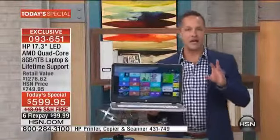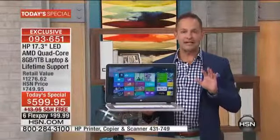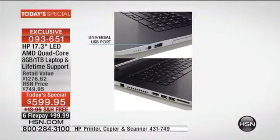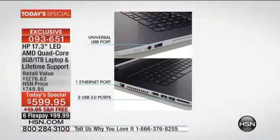It's missing nothing. And I want to explain to you, we're in a time where ports on computers are being cut back, cut back, cut back. This computer has every port. Universal USB port. In fact, it's a USB 3.0 port, so it moves up to 10 times faster than a normal port. An Ethernet port. So this computer is fully networkable. Actually, 2 USB 3.0 ports.